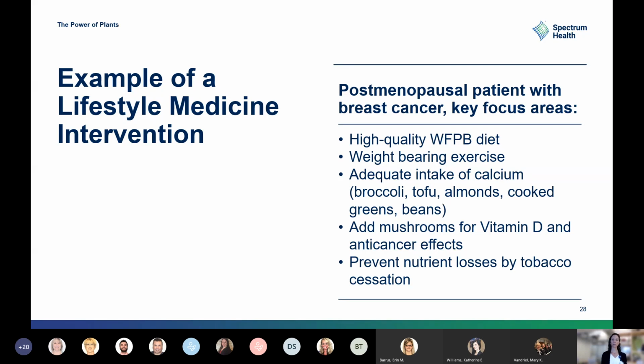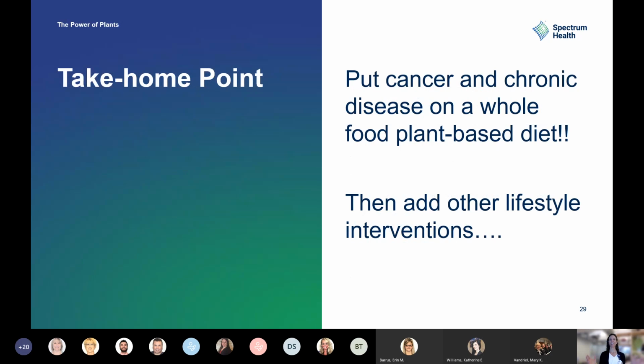And then mushrooms are going to be a great source of vitamin D, especially for those of us in Michigan and cold climates. We certainly are not going to get enough vitamin D typically through our food sources. It's that light exposure, sun exposure, that we need, but we can be intentional about including these types of foods every day to improve our vitamin D levels even. All right, so again, big take-home point: put cancer and chronic disease on a plant-based diet, and then let's add all the other great lifestyle habits that we talked about, that Erin, the previous speaker, mentioned as well.